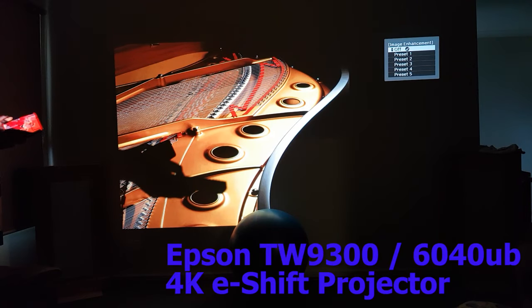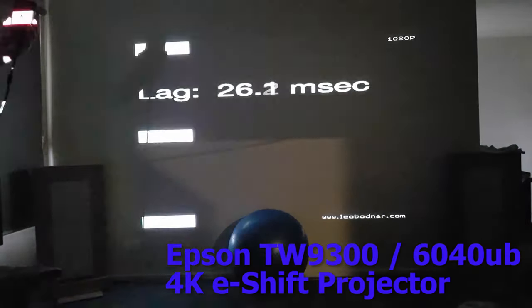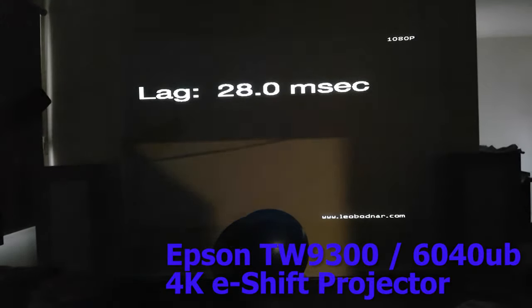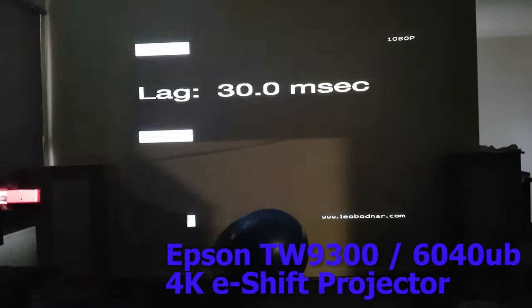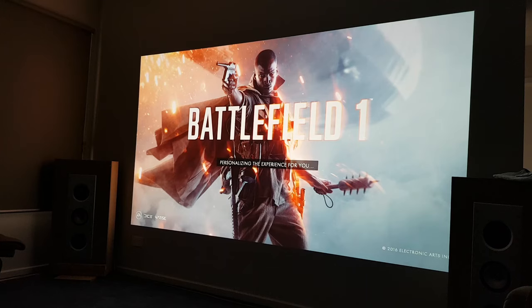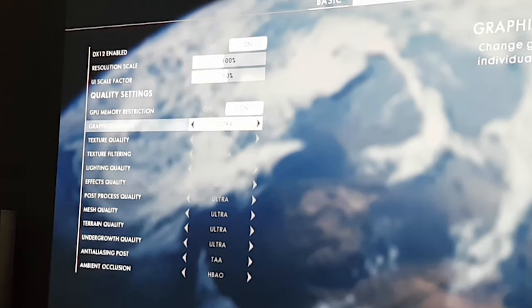I don't notice it. And anyway, I set the projector up on the wall and I'm just testing it whilst I've got a few other things happening. So just working out what size I like to play with. And I've pretty much found that 1.33 meters image height is perfect for me. Any more than that, I start looking around the screen. It's hard to look around and find the enemies and that.